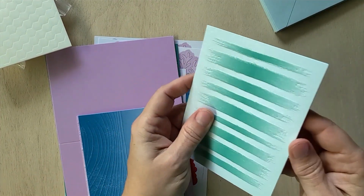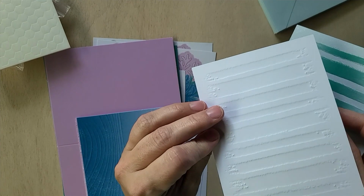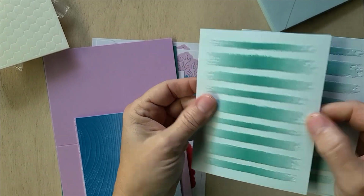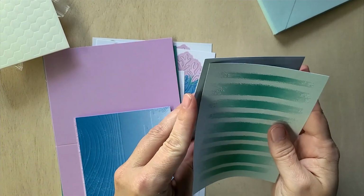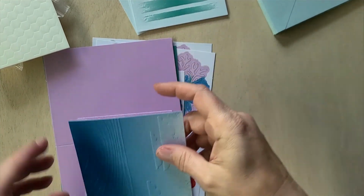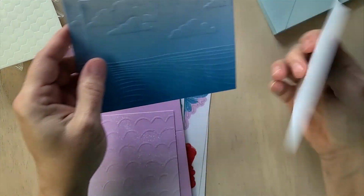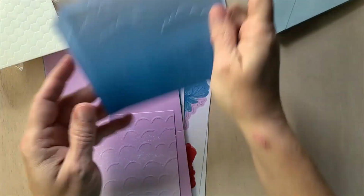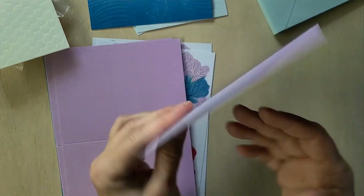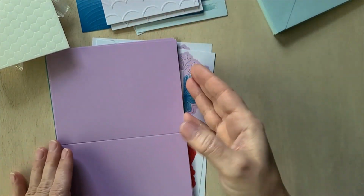And I see a set of textured, you can see on the back here that the stripes, the darker stripes, are raised, and there are 3 of those, and then 3 blue. This looks like Pacific Point with clouds and ocean. Again, here's the embossing pattern. 3 of those, and 3 fresh freesia. And here is the back showing the pattern in sort of an ombre distressed.